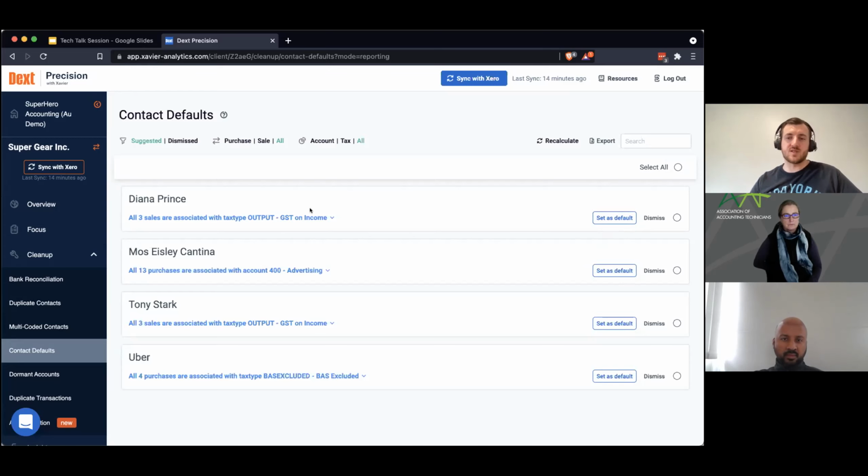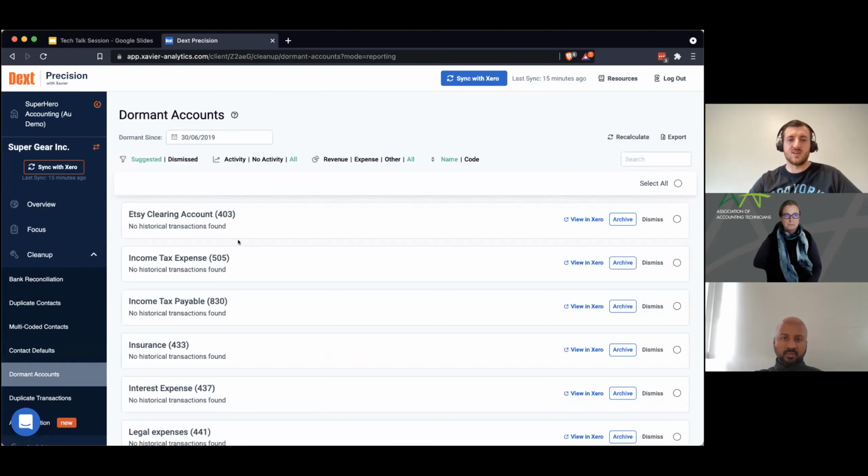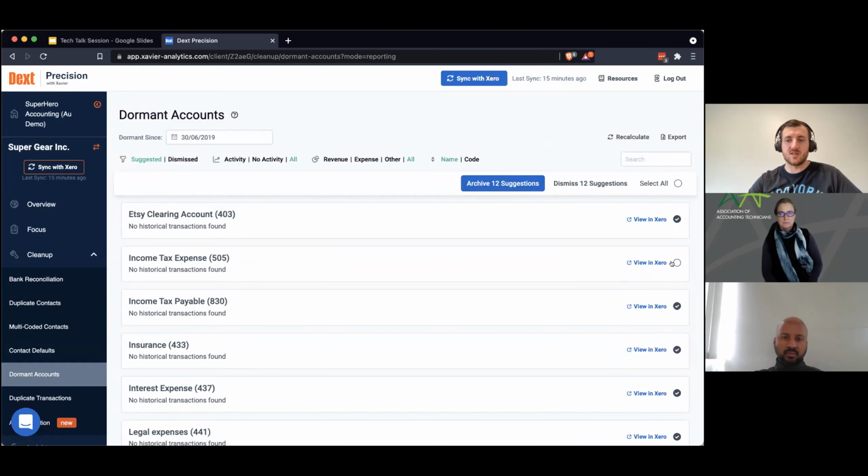So to minimize the risk of human error, we can push that through as a default to the contact in the Xero file. Or if it's a dormant account code, we can just say, we haven't seen any activity on these accounts for more than 2 years. Did you just want to archive them? You can do a select all and maybe deselect a couple, and then archive the account codes that you don't need anymore.